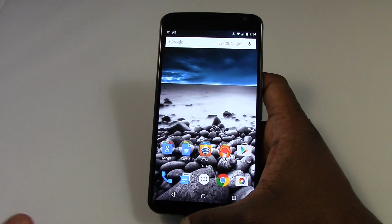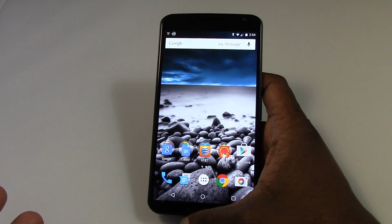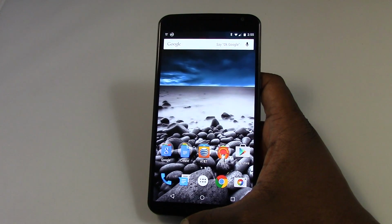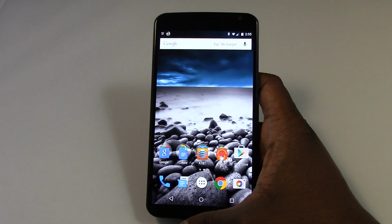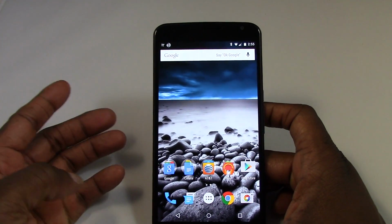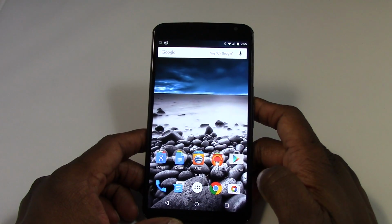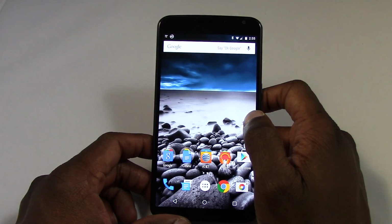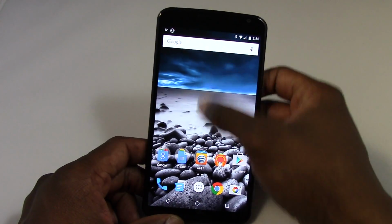Also, my Beats. I have Beats Studio wireless Bluetooth earphones. They sound excellent. They sound just as good as on my iPhone. So I was happy about that, because I like to listen to music. So anyway, this is a really nice phone. I really would highly recommend it.